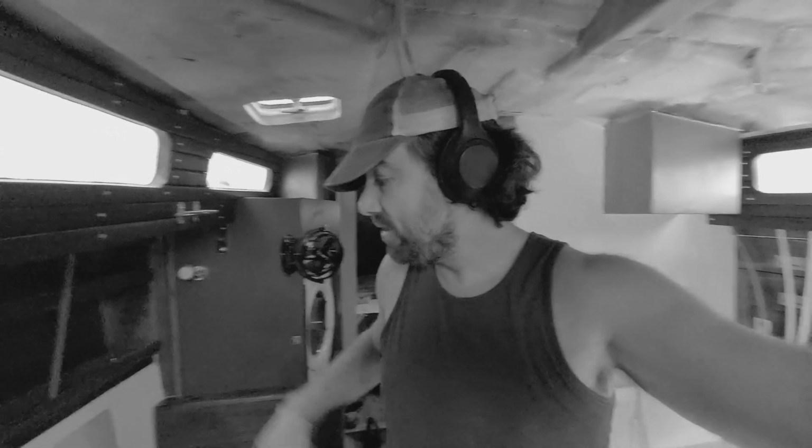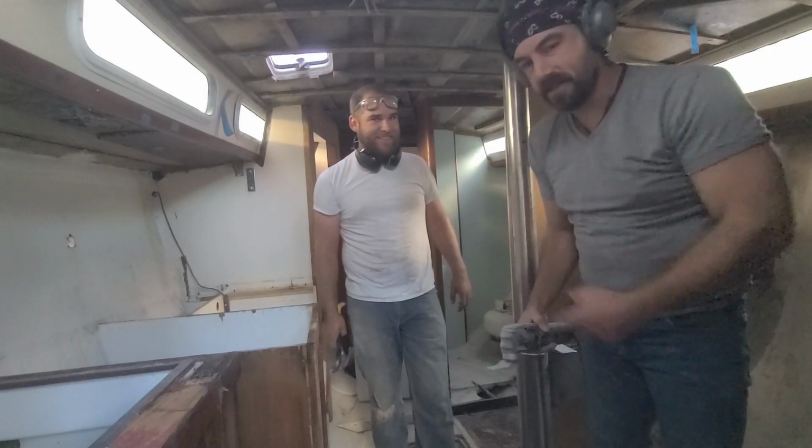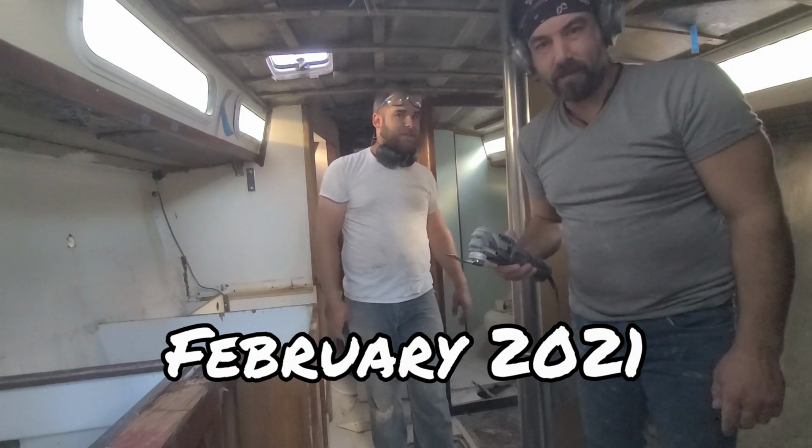It is nice when you get towards the end of a project like this section of the boat, and you get to actually see results, or like a finished product. It's all pretty. Let's take a trip down memory lane. We're demoing. It's demo day, and we're finally out of the aft cabin.